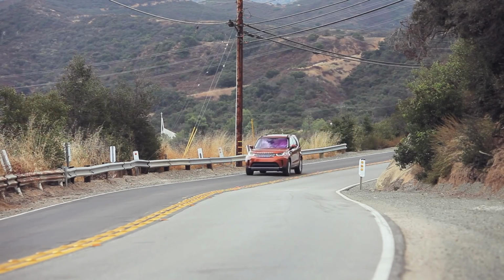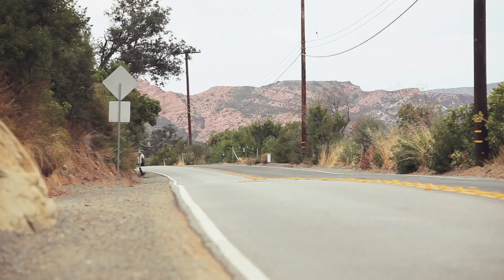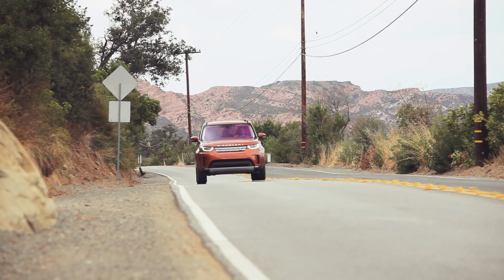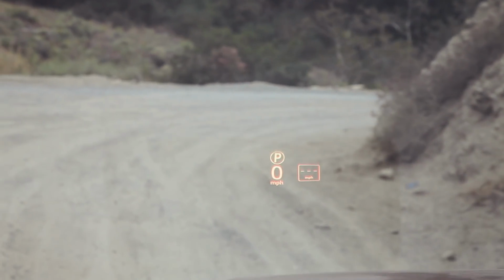It's a Land Rover, and being a modern Land Rover means it has excellent on-road manners. It's quicker than you'd expect, but not fast by any means. It rolls a bit in corners, but holds turns better than it should. The real magic of any Land Rover, though, happens when you leave the pavement.